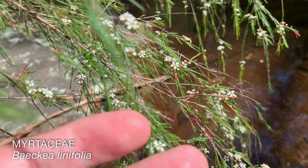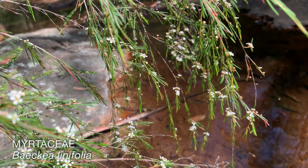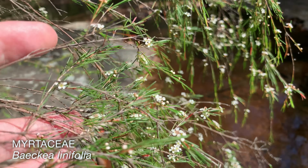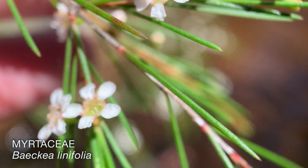Baeckea linifolia. A heathland shrub up to 2 meters high. Leaves are linear, very needle-like with acute apex. Margins are entire. Found along sandstone creeks, particularly likes to grow near waterfalls, and that's where we found this one. It has small white flowers that look a lot like the flowers of another Myrtaceae family member, Leptospermum.